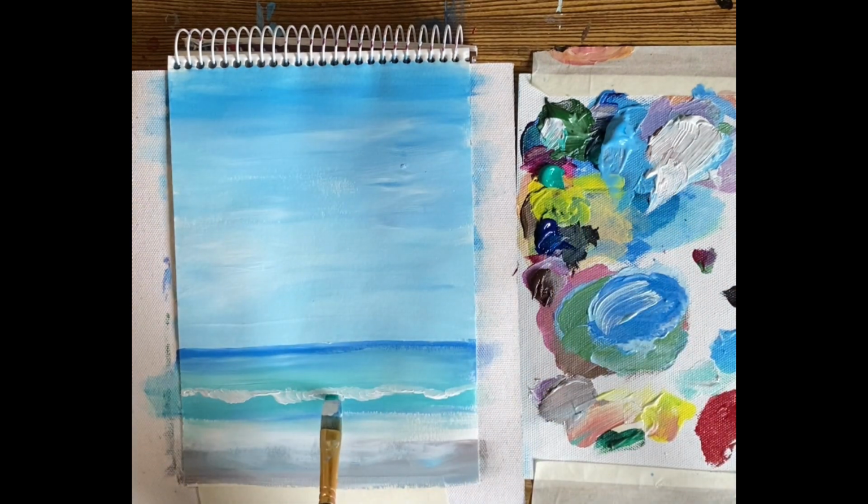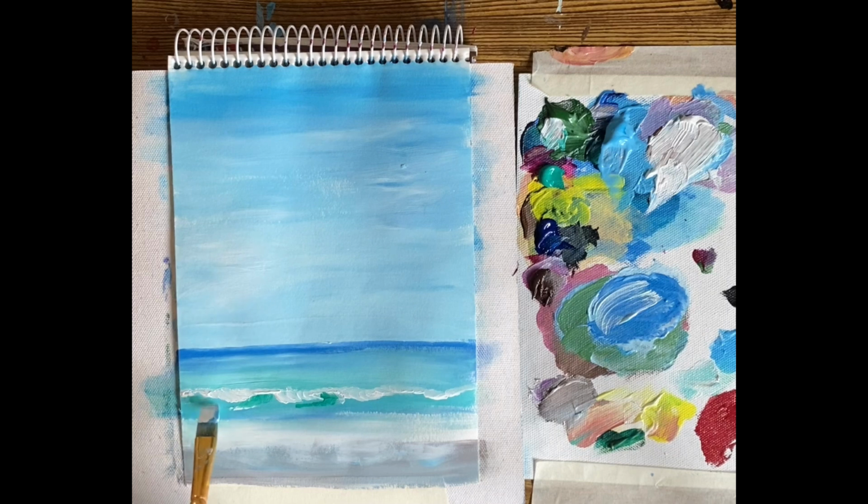Mistake 13. Not practicing color theory. Understanding color relationships makes a huge difference. Learn about complementary and analogous colors to create harmony in your work.